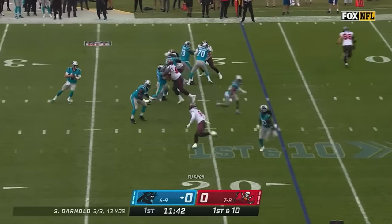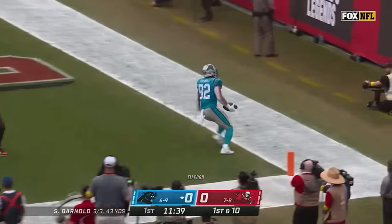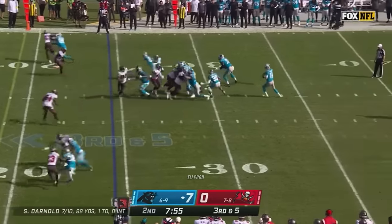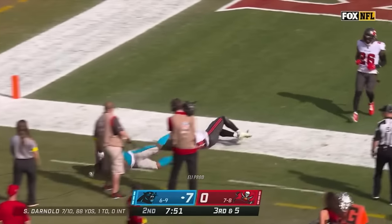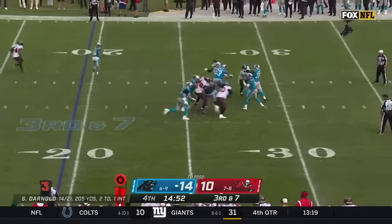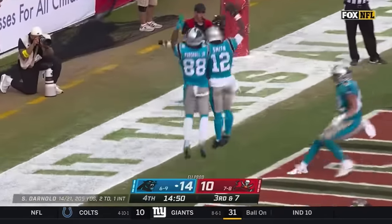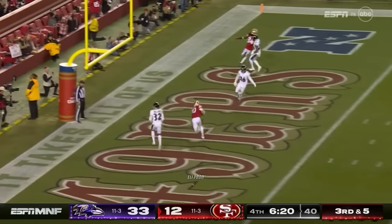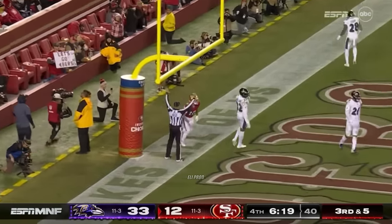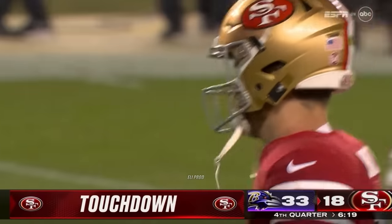Darnold to throw it again. He's got time. Stands in, delivers, end zone! It's caught for the touchdown! Third and 5. Darnold floating one more. He's got it, and he's in for the touchdown. Darnold fires one. Caught for the touchdown. A rocket from Darnold. The former Jet fires. End zone touchdown to Ronnie Bell. And the rookie has got his first touchdown in the NFL.